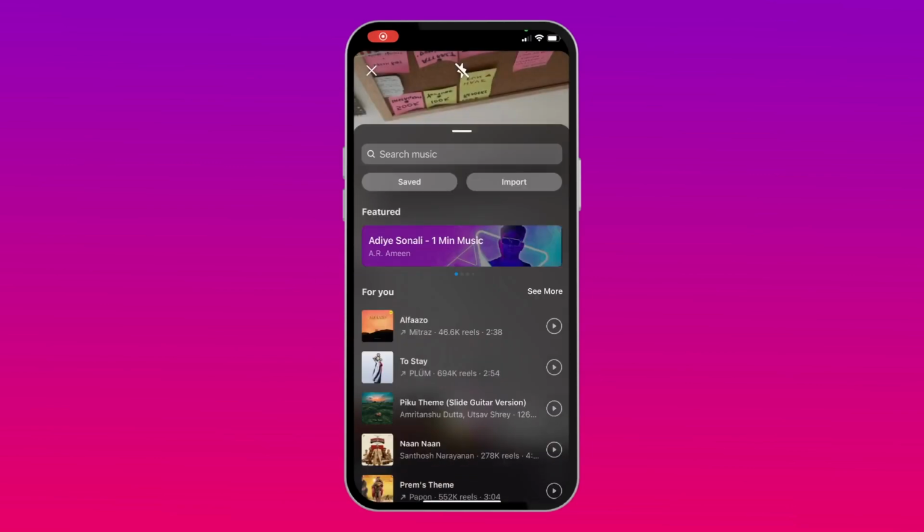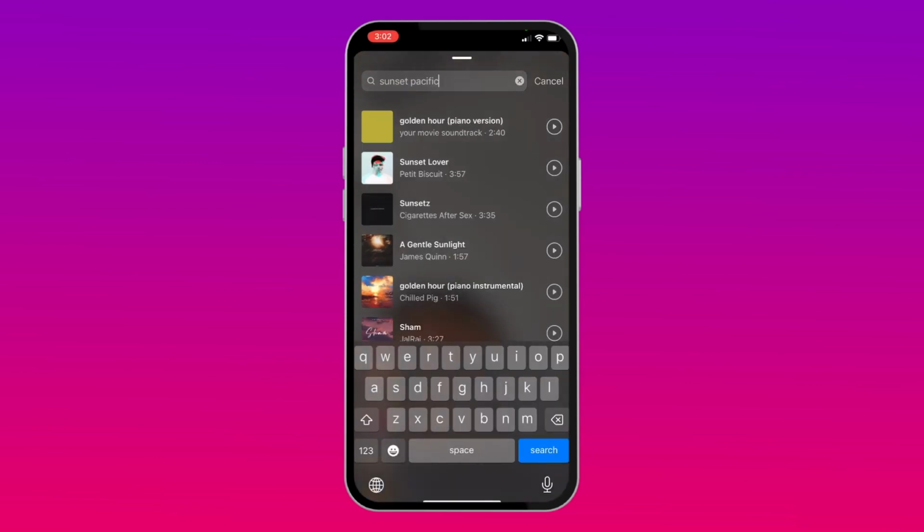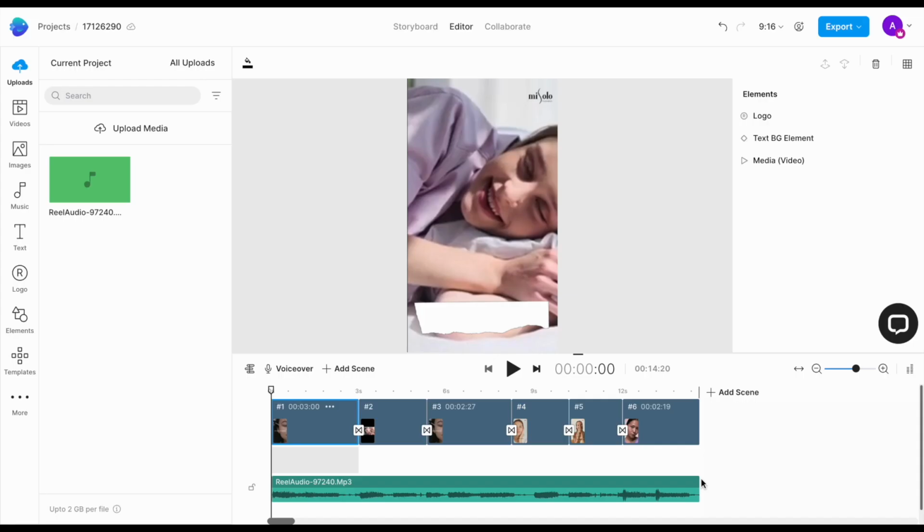Now, when you upload it to Instagram, make sure you use the same audio track from the Instagram audio library while uploading. Now, once everything is ready, click on the play button underneath the canvas to preview what your video looks like.